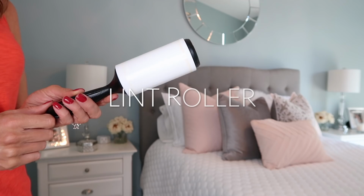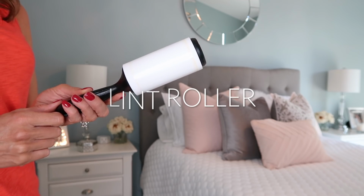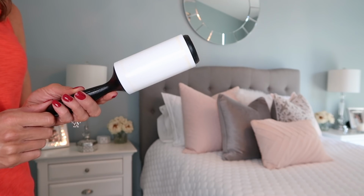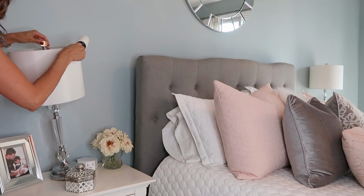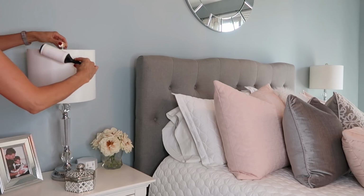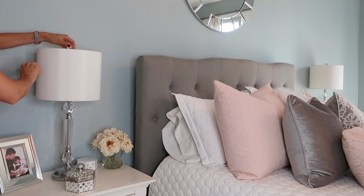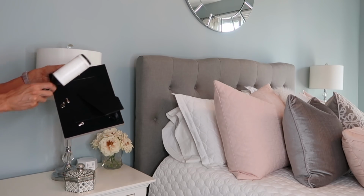One of my favorite cleaning tools that technically isn't a cleaning tool is a lint roller. And I've shared this before, but I have a couple extra things for you today. So first is using a lint roller on a lampshade. This works wonders. It collects the dust instead of smearing it around, and it is so quick.